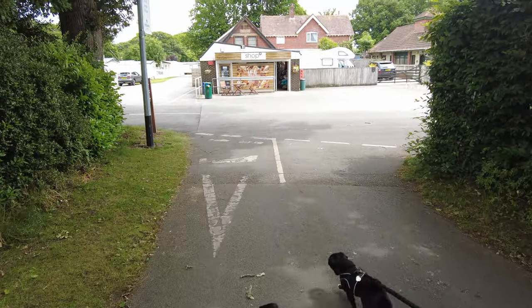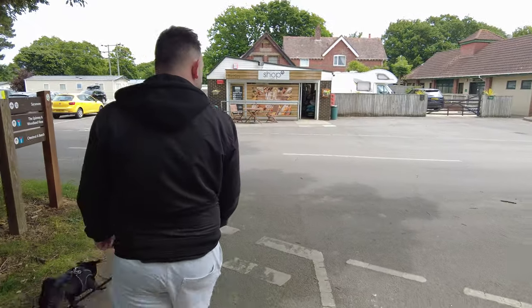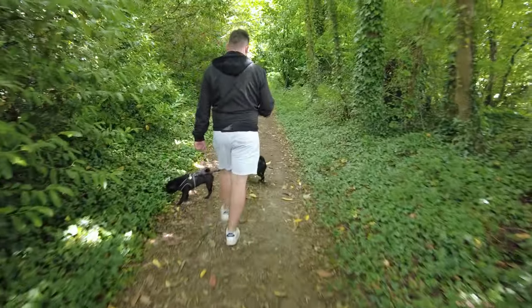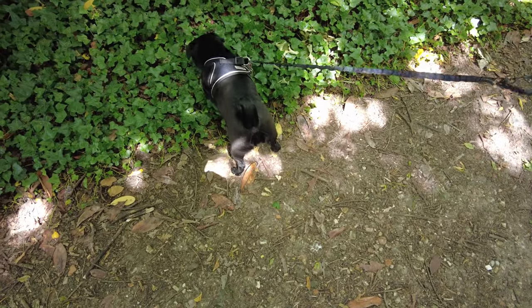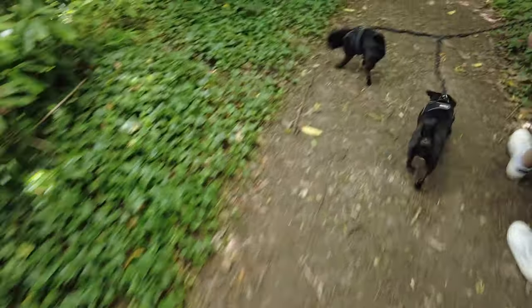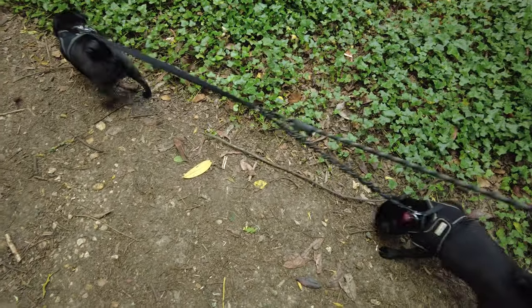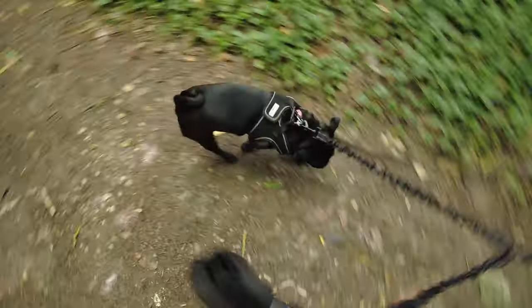Yeah, so this is the Hoburne shop. That's where I went in yesterday. It's quite a nice little shop. We've made it to the start of the trail. The pug's leading the way. It's like down the woods. Oh, you've got a scent. Come on. They do love to sniff. Yeah, very sniffy. Likes to explore. Come on.